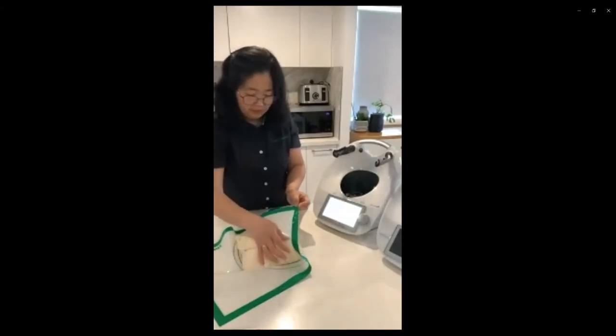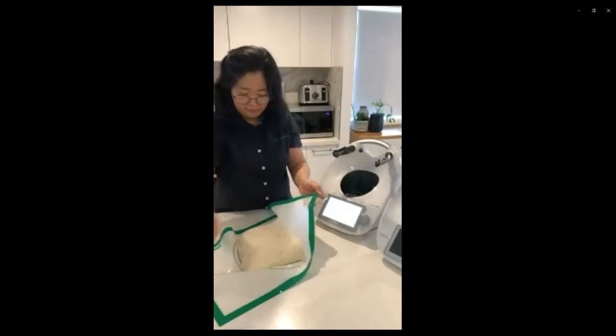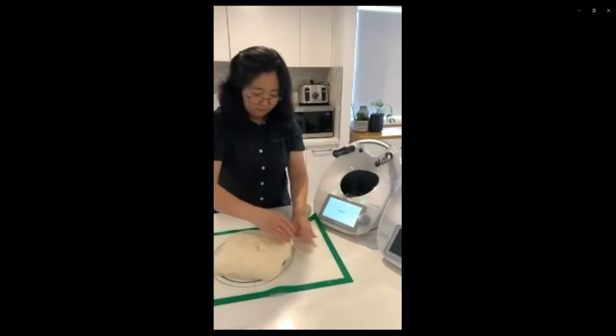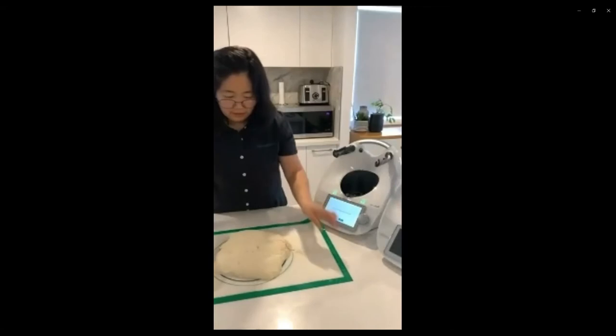My Thermomix has turned off because it's been idle for more than 15 minutes. Okay, I'll just grab some flour so it's not very sticky.